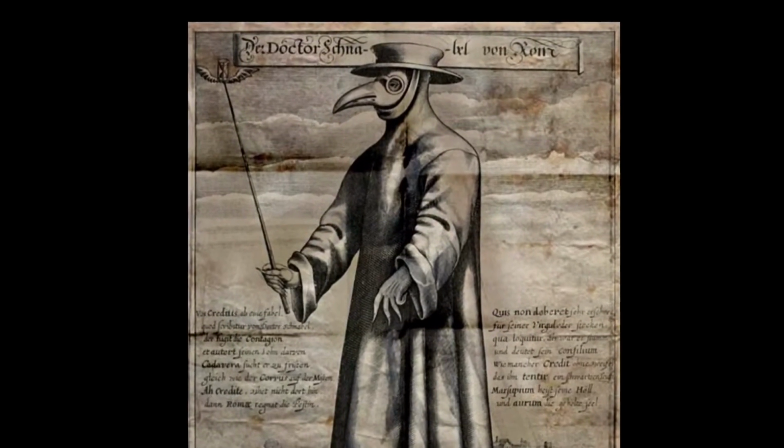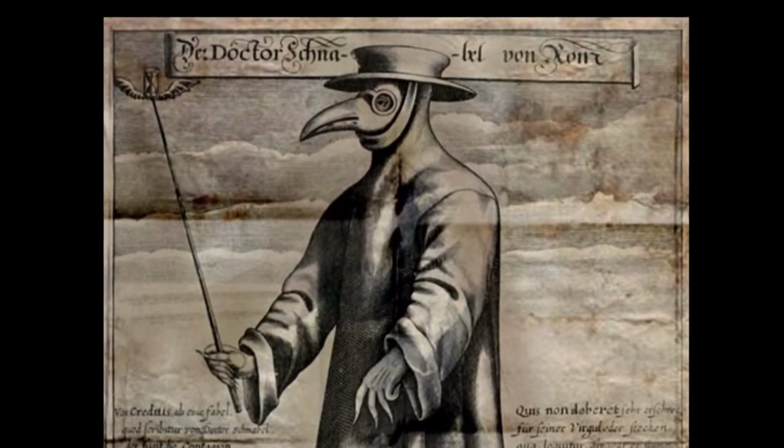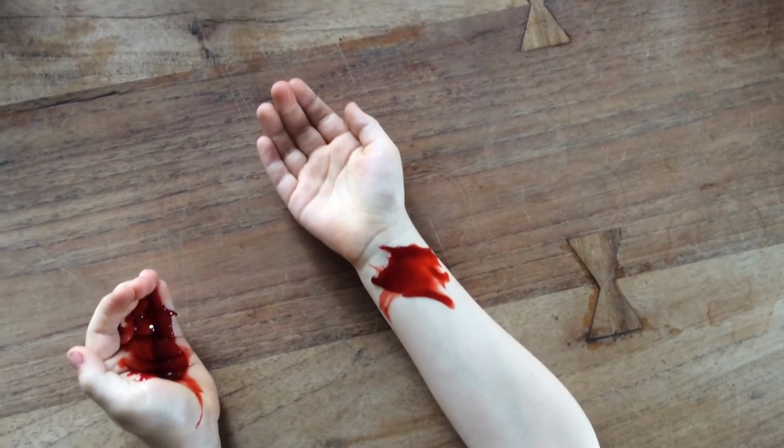Now, you must be wondering, who or what would care for victims of the plague? This is a plague doctor. They would wear a long beak-like gas mask to filter out the poison air. Their remedies did include bloodletting.